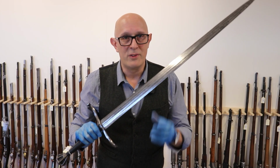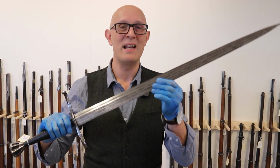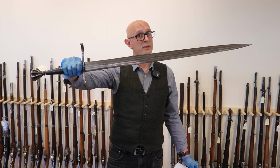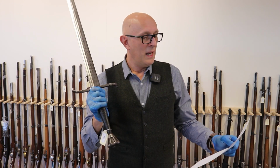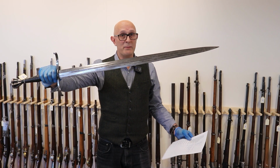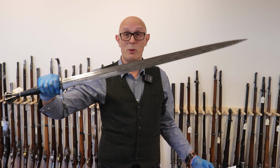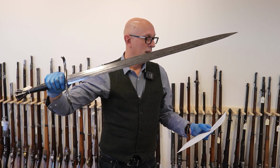Now, I know that some of you are absolutely gagging to know the stats of this bad boy, so let's have a look at some of the numbers. First of all, the total length is 105.5 centimeters. This is all going to be in metric, by the way. The blade length, contrary to what Oakeshott wrote, is actually about 10 centimeters shorter than what he put. The length of the blade is 79 centimeters, which is about 31 inches. It's quite short for a longsword. However, it's quite heavy. We'll get to the weight in a second.